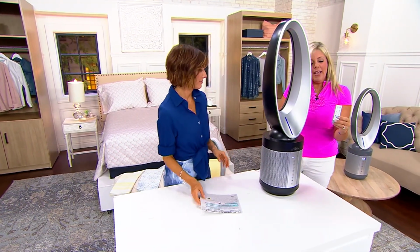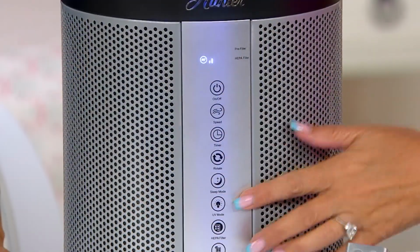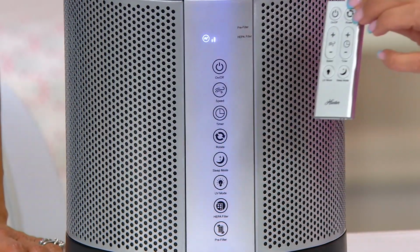Okay, so now that we have that, this also comes with a remote. And what I wanted to show you is here's all the controls here in the front. Everything you can do here, you can do from the remote. So whichever is easier for you to do, you can. But remember, that remote stores right here in the back of the unit.